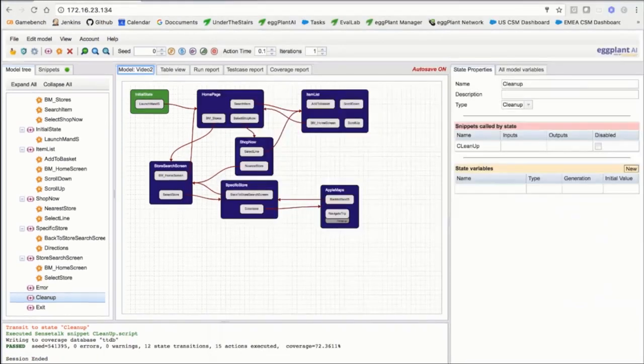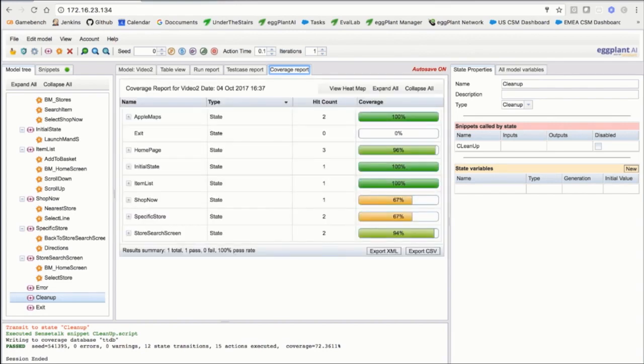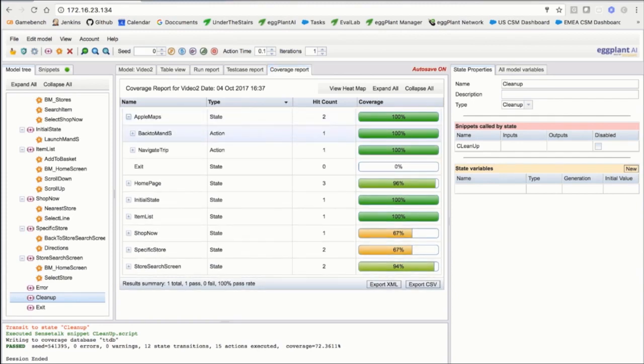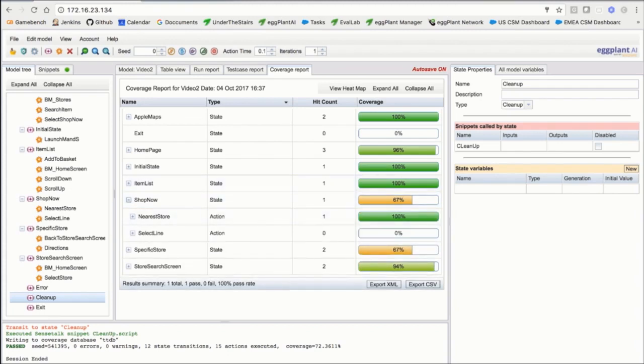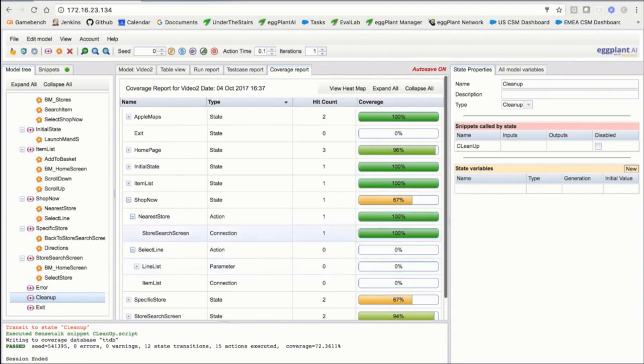So now we can go ahead and look at some results. If we go to the coverage report here, it's going to give us a report on that particular run. It's going to tell us how many of the actions we hit. You can see here we did back, M&S and navigate trip, and let's have a look at this state here. It looks like we never selected a line.